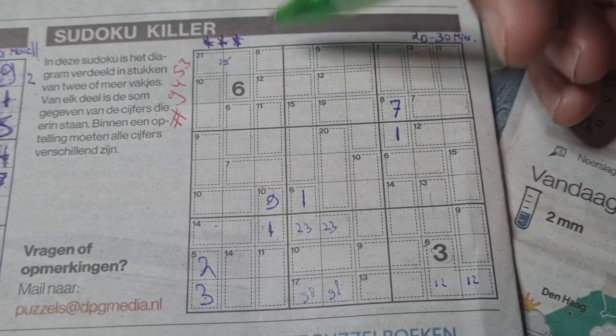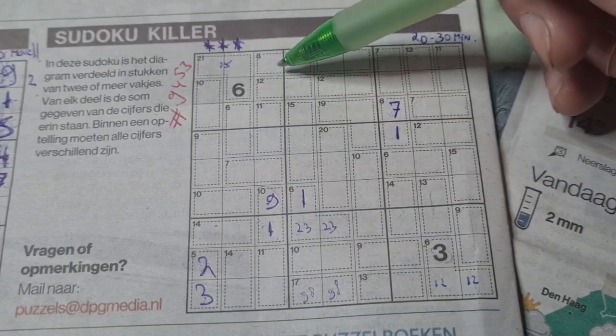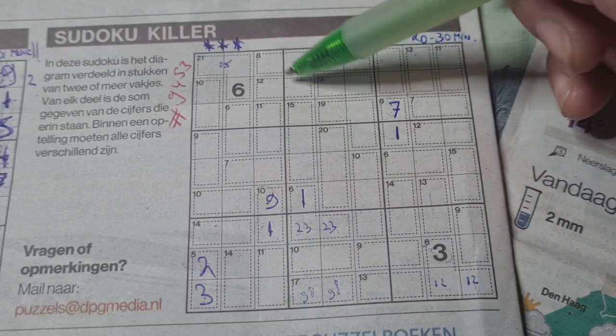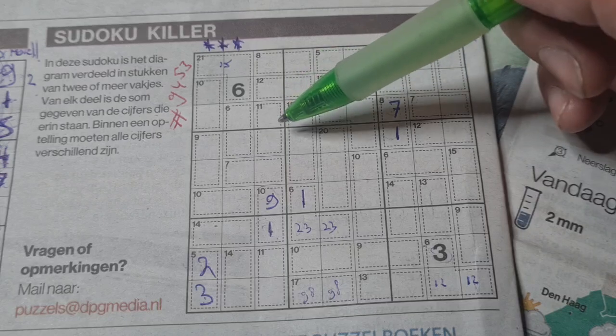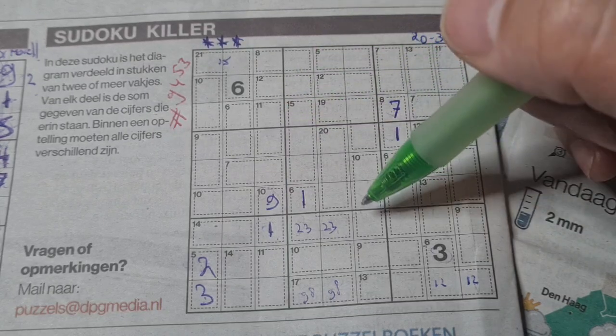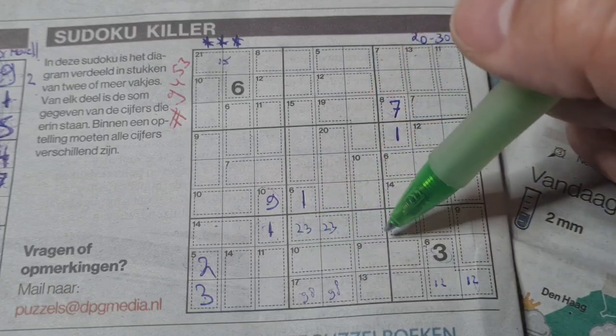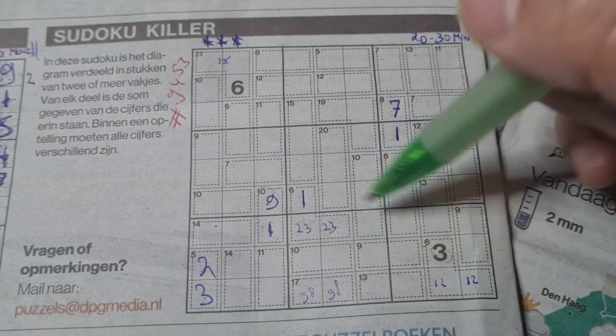Let me see. 3, 3, 3. 3 plus 5, 3 plus 8. Well, one should be in this big square.